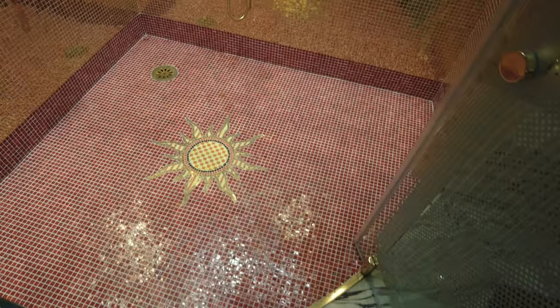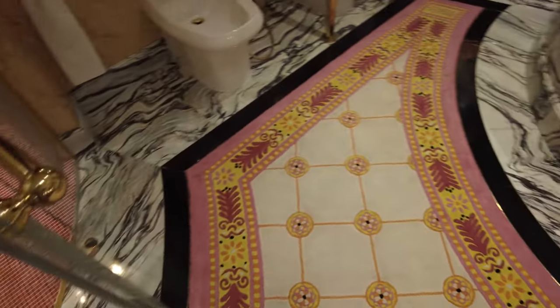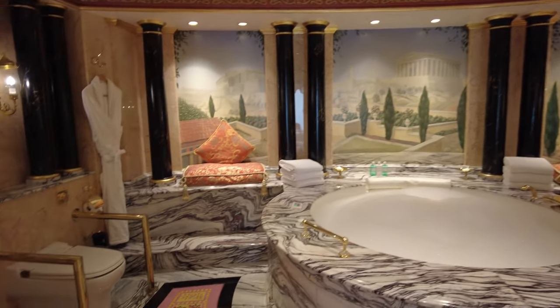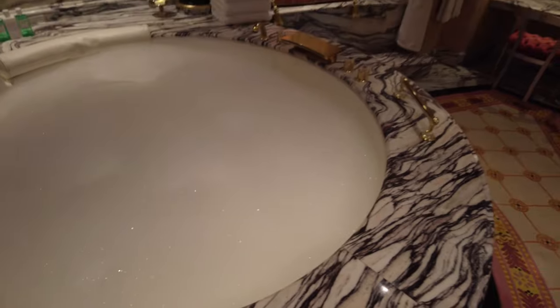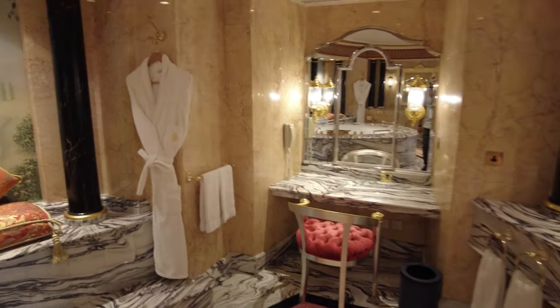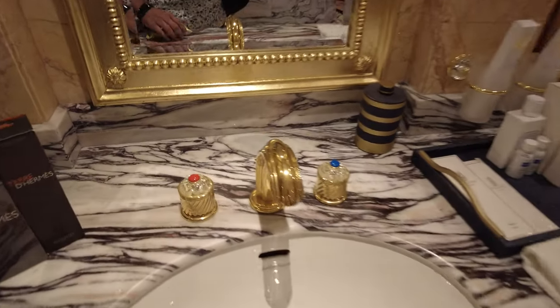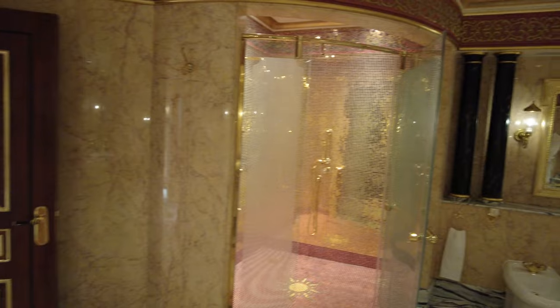Wow. Carpet in the washroom, eh? Oh. I don't know about carpet in the washroom. It's pretty insane. It's definitely pretty insane.